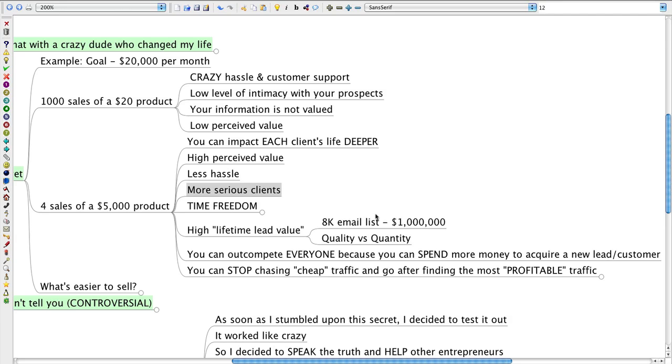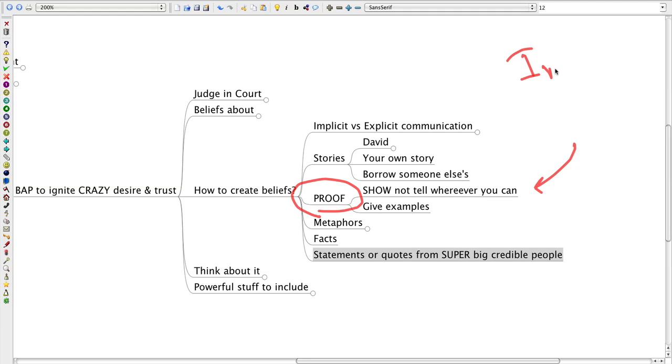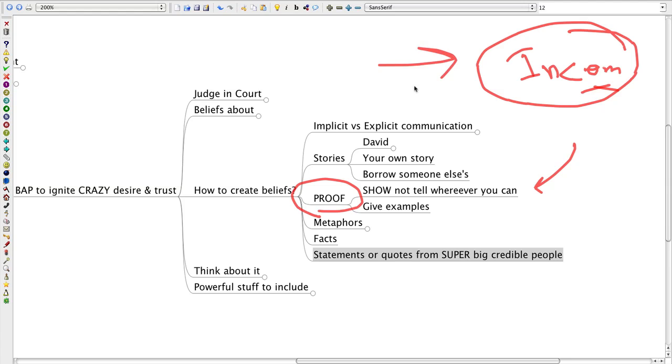Stories are just one of the ways that you can create beliefs, okay? There's stories, then there's proof, okay? So you can show some stuff. One of the best proofs that you can give could be literally income, obviously, or leads, or some numbers, or whatever it might be, right? And it can also be just an example.